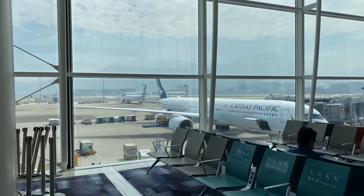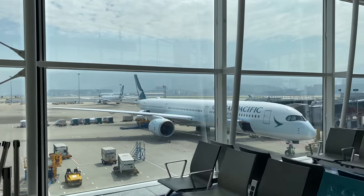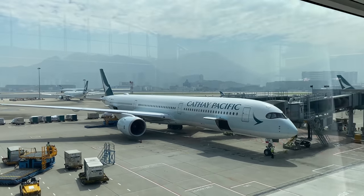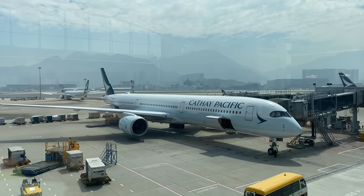Immigration officers will make sure that you're not going to mainland China. So for those who are eligible to use the lounge, but you can't use the wing because of the green and orange zone matter, you'll be invited to use the pier business class lounge. Anyway, here's our aircraft to Kuala Lumpur.